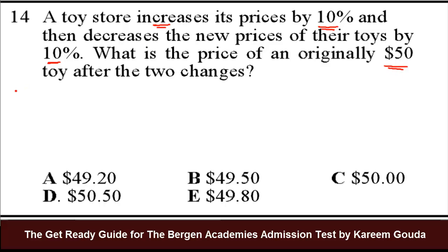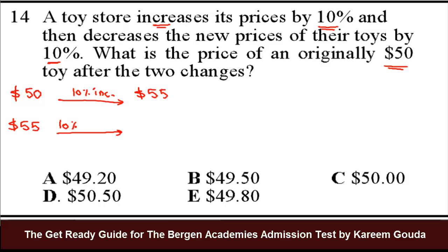So basically we know that this toy cost $50. Now, when we have a 10% increase, what's 10% of 50? 10% of 50 is 5. So after adding $5, which is the 10% increase, the new price is $55. Now what? My new price is $55. But now I have a 10% decrease. That's my second step. Okay? What is 10% of 55? It's 55 divided by 10, which is 5.5.